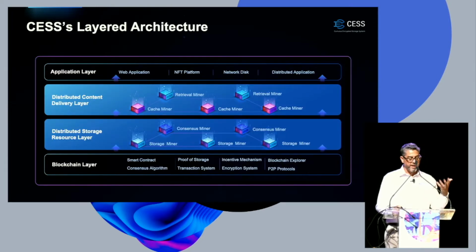So here, we have a little further look into the layered architecture of CESS. The bottom layer is the blockchain, where the traditional consensus algorithms, proof schemes, smart contracts, et cetera, are located. And the top layer, the application layer, which supports a variety of Web3 and Web2 services. But let's focus a little more on the middle layers, the distributed storage and content distribution layers.